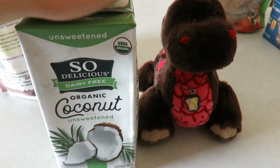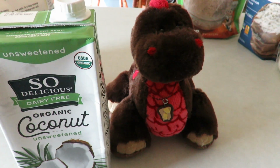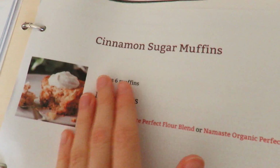So from my experience, coconut milk has just been the nice go-to in the middle. It doesn't leave a flavor. It doesn't make things taste coconutty. It works in baking, and I'm not a milk drinker, so that's just what I like. And after this very long intro, we are finally going to make cinnamon sugar muffins.